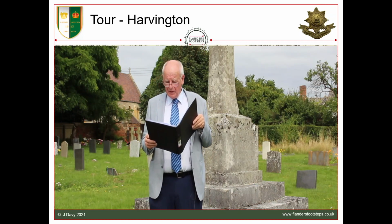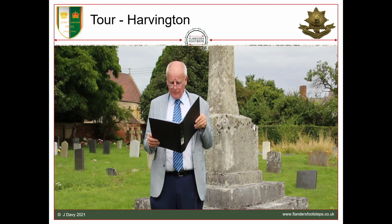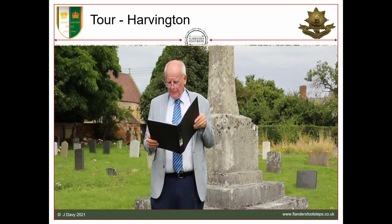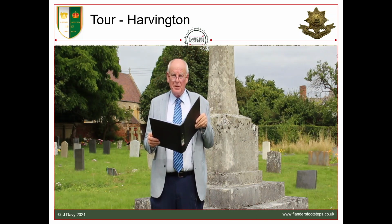The attack began at 20:30 hours on the 6th of August and continued for about 5 days. It was a complete failure. So badly mauled were the 9th Worcestershires that they were temporarily amalgamated with the 7th Gloucestershires.